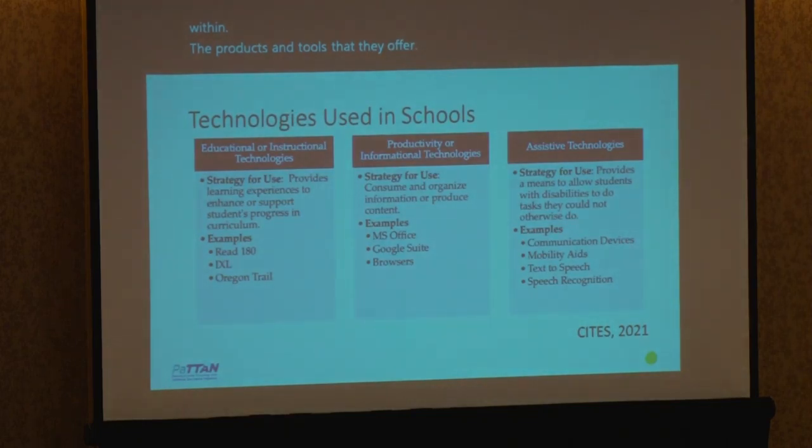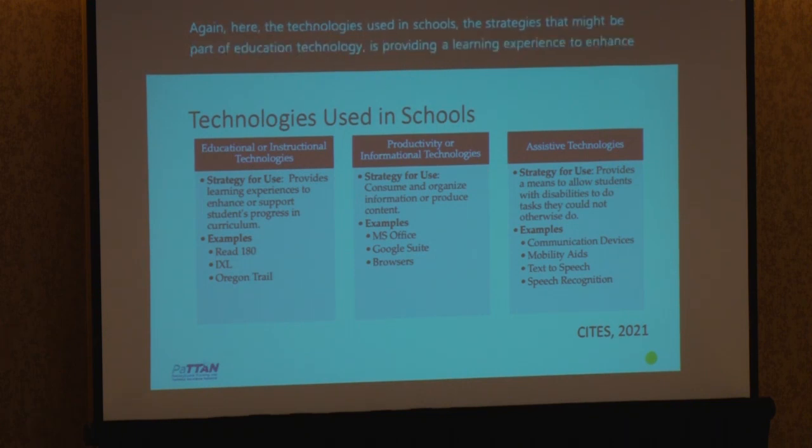Again, here are the technologies used in schools. The strategies that might be part of education technology is providing a learning experience to enhance or support students' progress in the curriculum. When we're looking at productivity or information technology, this might be for consuming and organizing information or producing content. So this is just kind of how are we getting them to demonstrate what they know. And then assistive technology, again, just providing the supports for students who may not otherwise be able to engage in that.